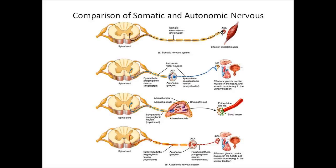This last slide here shows a comparison between the somatic or voluntary and the autonomic nervous systems, which include the sympathetic and the parasympathetic nervous systems. Some of the basic differences are that the somatic or voluntary system uses only one peripheral motor neuron that travels from the central nervous system all the way to the target organ. In the autonomic nervous system, two neurons are utilized. One that's a preganglionic neuron traveling from the central nervous system to a ganglion. A ganglion is a collection of cell bodies somewhere outside of the central nervous system. And then a postganglionic neuron that travels from the ganglion to the target tissue.